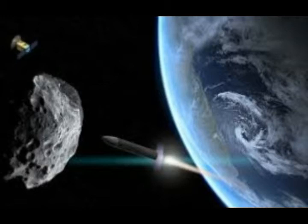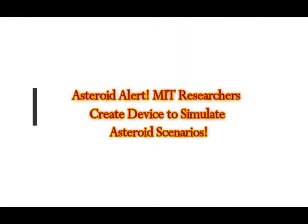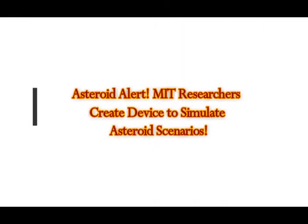This is an asteroid alert. Massachusetts Institute of Technology researchers create a device to simulate asteroid scenarios. We know that it's a matter of time before we have another type of close shave or an impact. There are many times when Earth has been hit by asteroids or even comets. We have scars on Earth to show that.